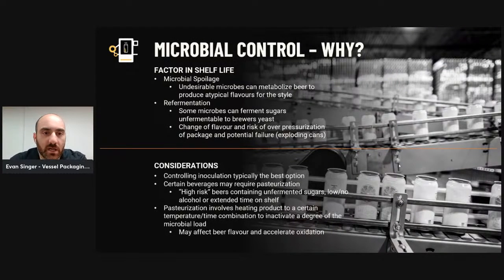So the next pillar in canning quality is microbiological control, microbial control. Microbe contamination is definitely a factor in shelf life. Beer is fairly stable when it comes to microbial activity. Beer is pretty safe. The alcohol, the hop acids, the pH all protect beer from being contaminated by anything that could be a pathogen to humans. But that said, you can definitely get undesirable results when a beer is inoculated by certain microbes.